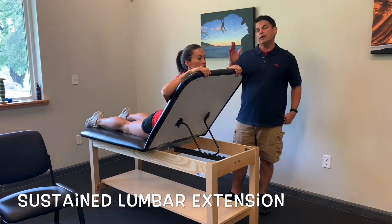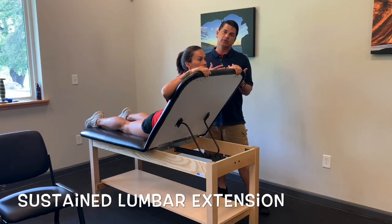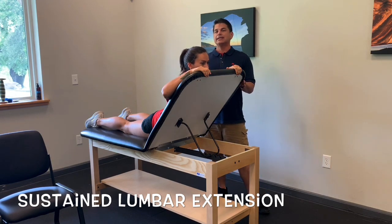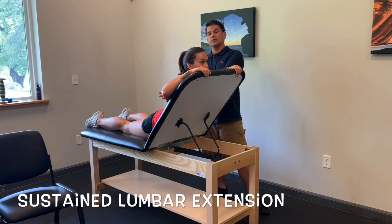I do that, and I wanna build her to about 15 minutes. We start typically at 3 minutes, and then go to 5 minutes, 10, and then 15. This is great pressure over time, right? So it's slowly pushing everything back the other way. All those things that are tight, guess what? They get tired of fighting. And when they get tired of fighting, these muscles start to relax.